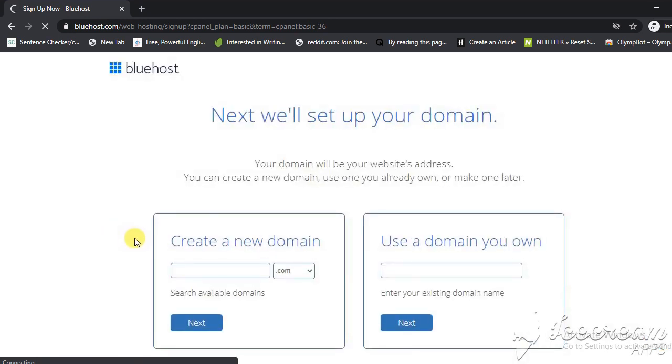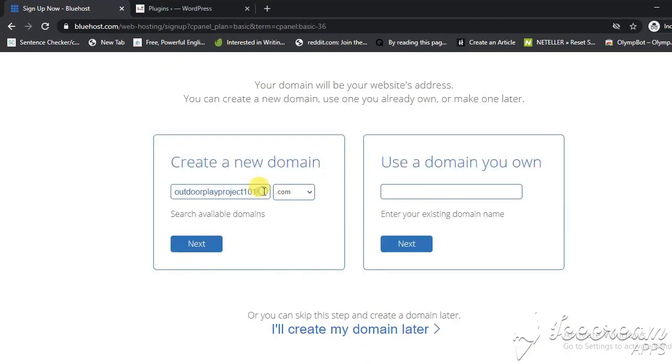The next step is to set up your domain. You have two options here. You can either create a new domain, or you can use a domain that you already got from a site like Namecheap. For this tutorial, we are going to create a new domain. Now, there may be times where the domain that you choose is already taken. If that's the case, you will need to choose another one.